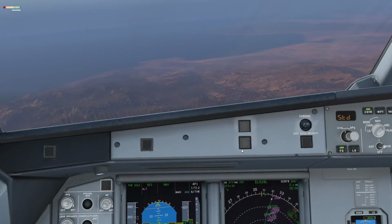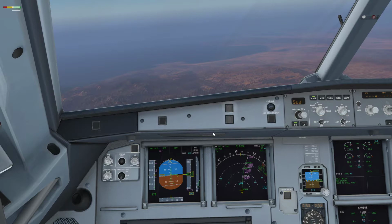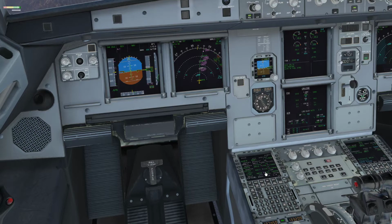Set up the TCAS to get our traffic below us. Landing elevation is good. Nav accuracy, let's double check that really quickly.